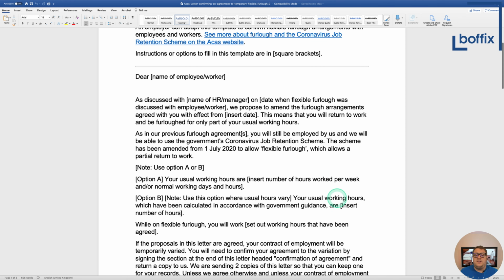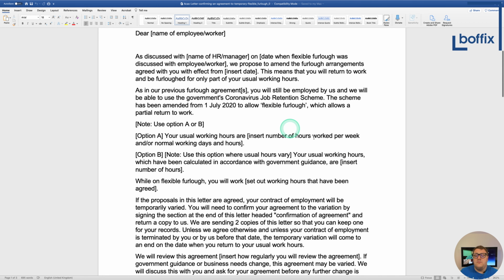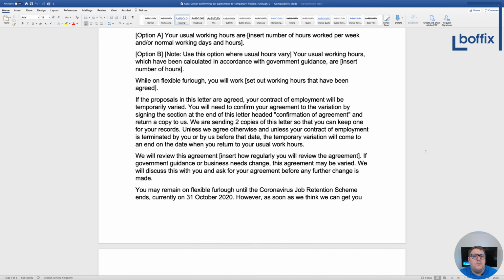Now, as with the previous furlough agreements, you will still be employed by the individual in the business and will be able to use the government's coronavirus job retention scheme. The flexible furlough, though, brings in this option to use casual working hours. So your usual working hours, which are being calculated in accordance with government guidelines, give you the opportunity to split them up. And it's important from a legal aspect that you let them know that their initial employment contract at this point is being adjusted. So it's about letting them know that during the proposal period, during the job retention, their current terms and conditions are being changed slightly.